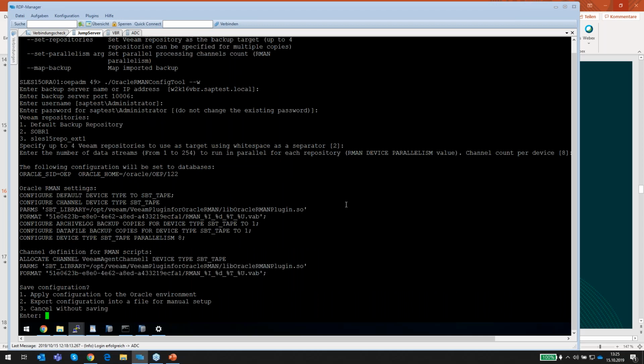And the next one is very important, especially if you're an Oracle administrator. It gives you 3 options. It tells you, okay, I found an Oracle instance, which is an Oracle 12.2. The Oracle SID is OAP, whatever this means, and it wants to configure Oracle RMAN settings, which is default device type to SBT_TAPE, and channel device type to SBT_TAPE, and some parameter settings, so which library to use. There's also a format string, which formats our files, so which gives us meaningful file names in our repositories. And there you also have additional configuration items, which is all done in RMAN.